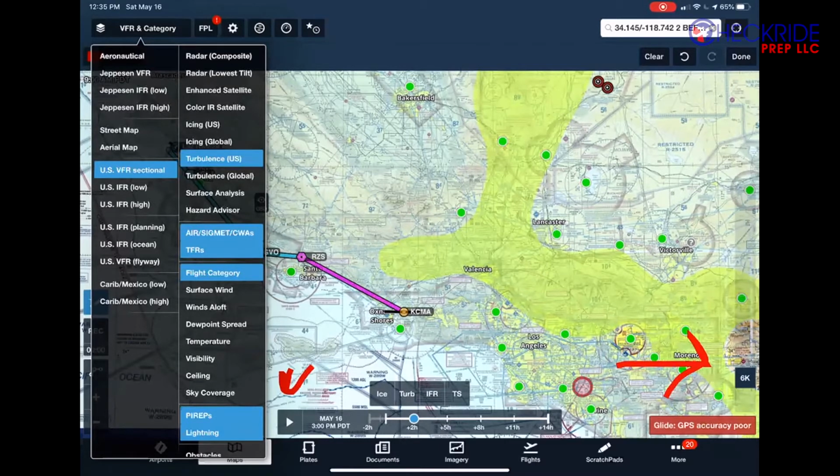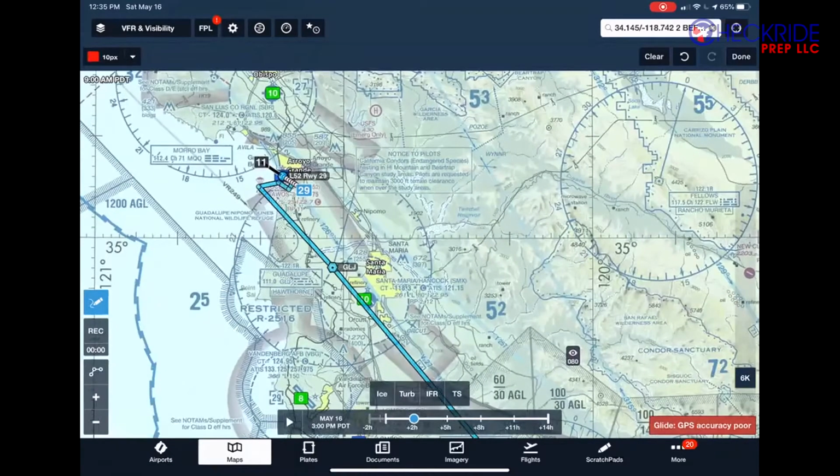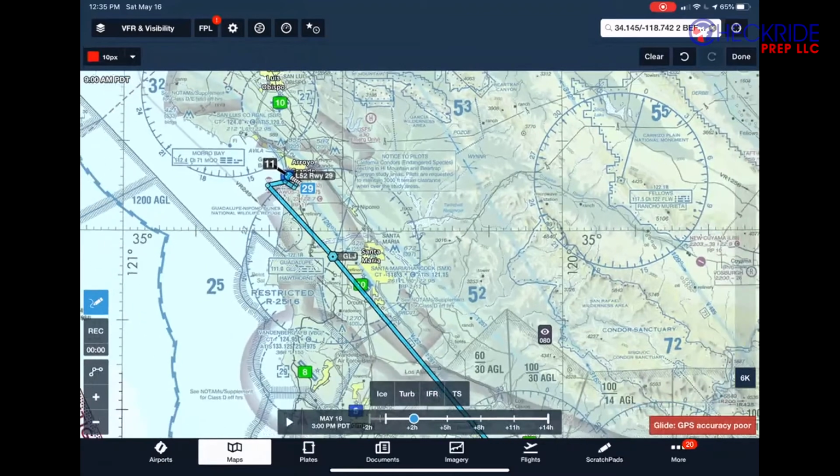All right, if we wanted to, we can switch this over and put it to visibility. So now we know at each one of these points how much visibility we've got, and now we're seeing at Lima 52 that we're dealing with a little bit less visibility. That's why it's blue, but still those are VFR conditions.